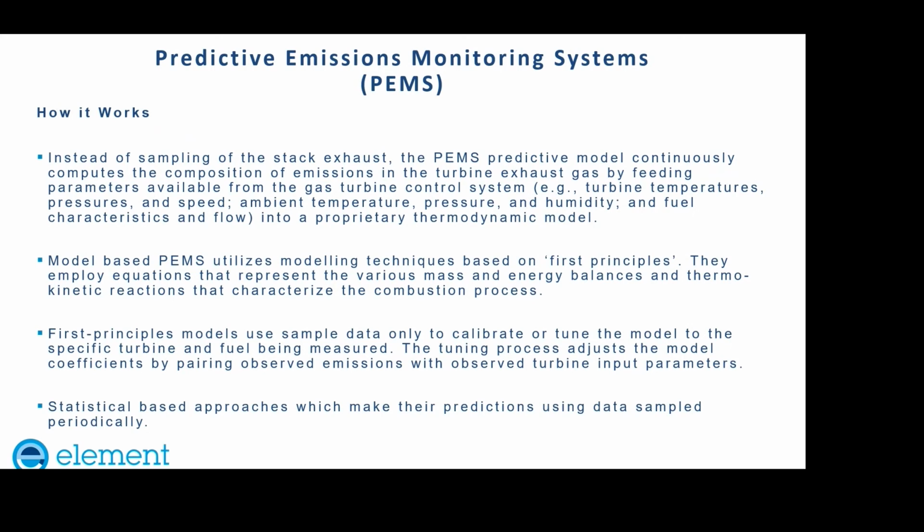As I said, model-based PEMS utilize modeling techniques. Well, I won't go into it all, but they employ kinetic reaction-based statistics that will then compute the potential output from the input material. Or you can use a statistically based approach where they have collected large amounts of data from similar operations before. Out here, most of the stuff we've been doing is model-based.